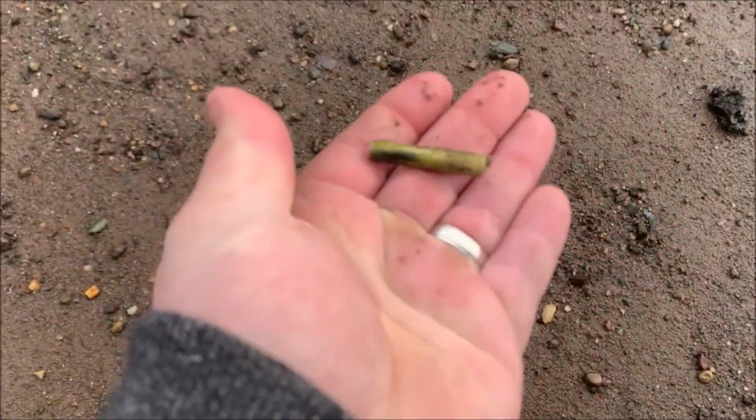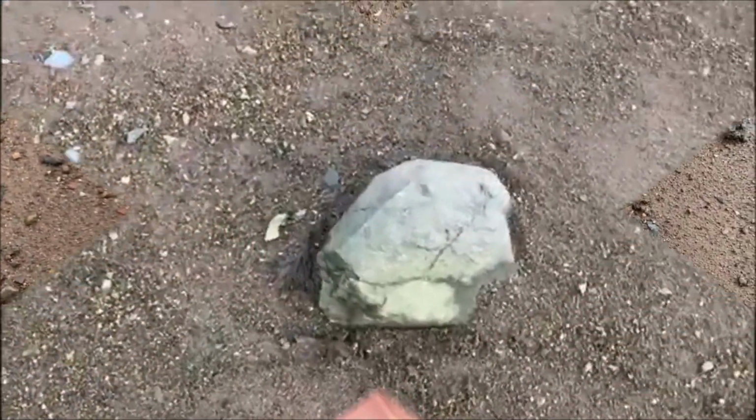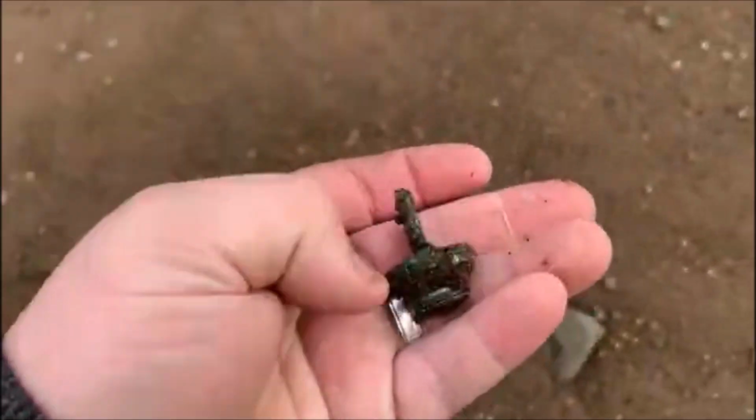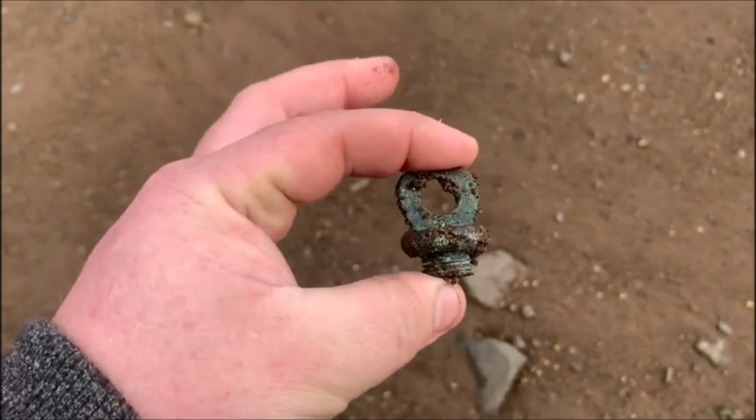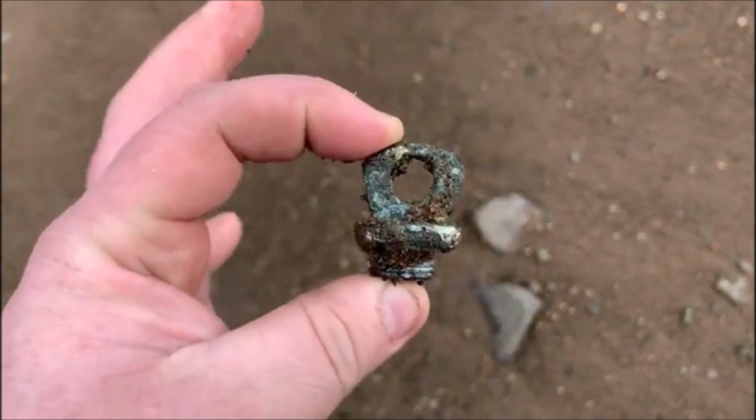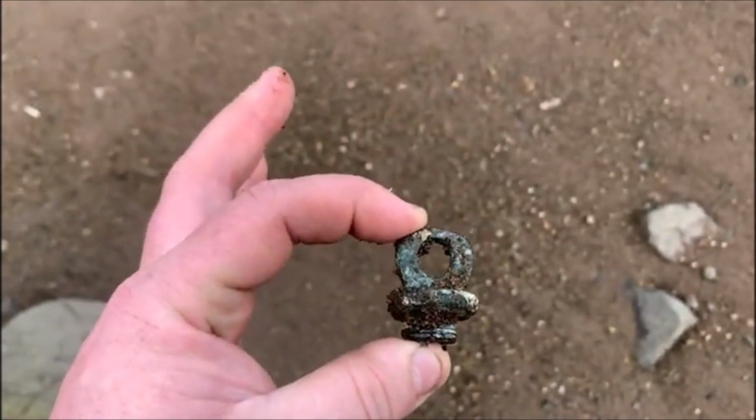Yeah, little fragment of clay pipe there. Tell you one thing about this place is there's lots and lots of sea glass. There's a bit there that I've just picked up. Lots of sea glass. Check that out. There's a little stopper, eh? That's from the World War II era, believe it or not. They went in water bottles during World War II. That's a World War II bottle stopper. That went in bottles during World War II.